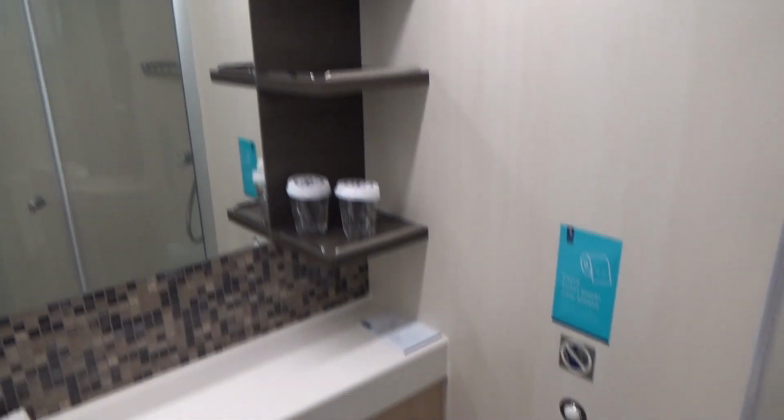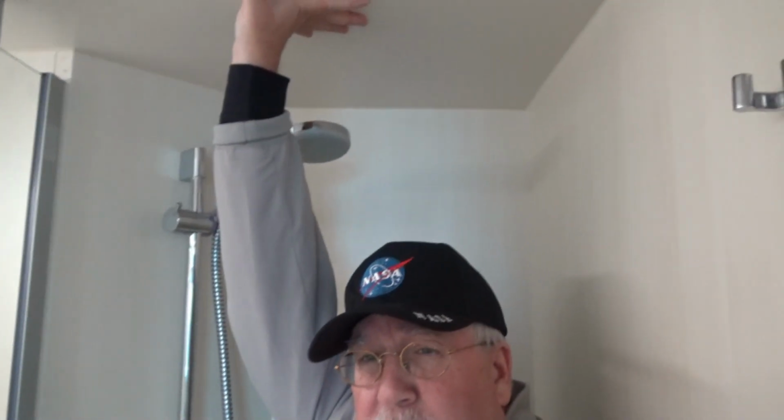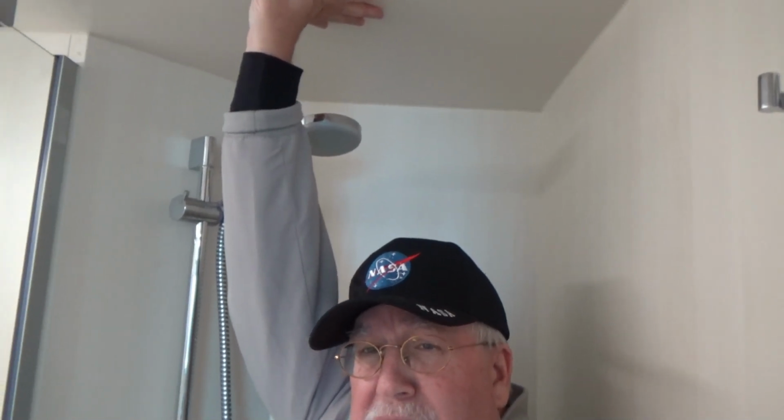And this looks very similar to the one on the Allure of the Seas. Probably about the same size. I love these doors. These are great. And how big is it, you say? Well, let me step in and tell you how big it is. All right. I fit. And I'm 5'7", so unless you're an NBA basketball player, you should fit fine in here. All right, let's keep going.